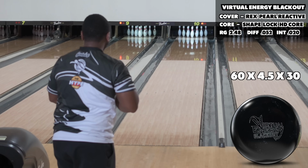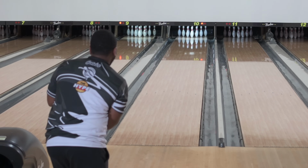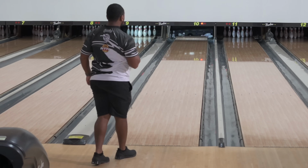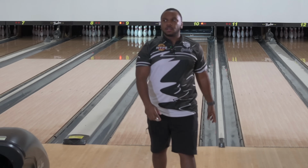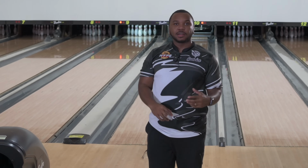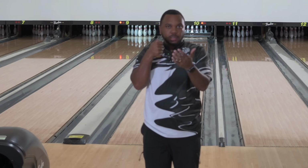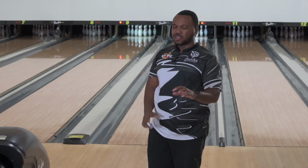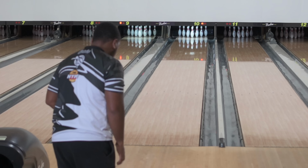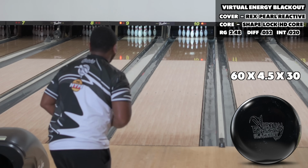Virtual Energy from right here. Let's see what we get. Oh, I snatched it pretty good. Oh yeah. That was exactly what I was trying to do with the other Crimson. Again, still equated to a strike, but you saw the continuation more. If you play that shot back, you can see it just keeps going through the pins, where I saw a little bit more deflection from, again, the Jackal. 20, again, I'm looking to about 7 down lane.